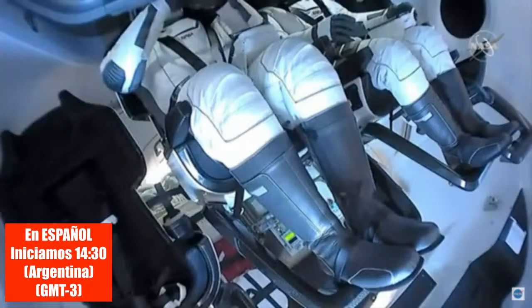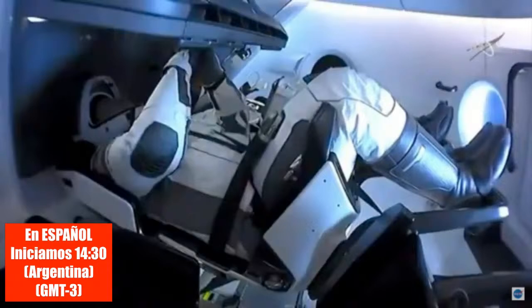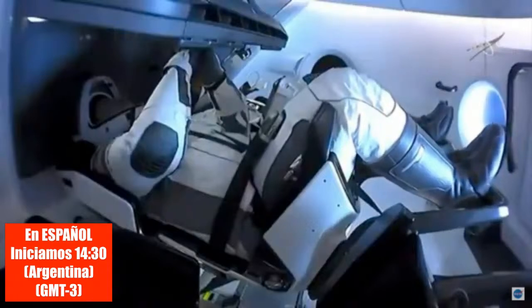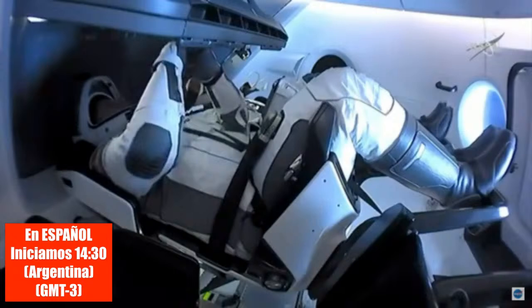Checking my timeline here, we're just about 24 minutes and 20 seconds from things really picking up. That's when we'll start to get into the attitude to separate the trunk, and just about 8 minutes after that is when we'll start the deorbit burn. And again, that'll be the longest burn of Dragon's return journey. The latest timeline we got had it lasting for about 11 minutes and 22 seconds.